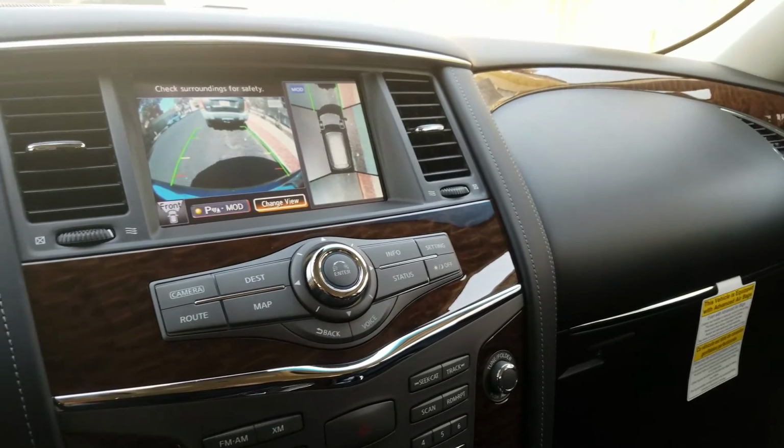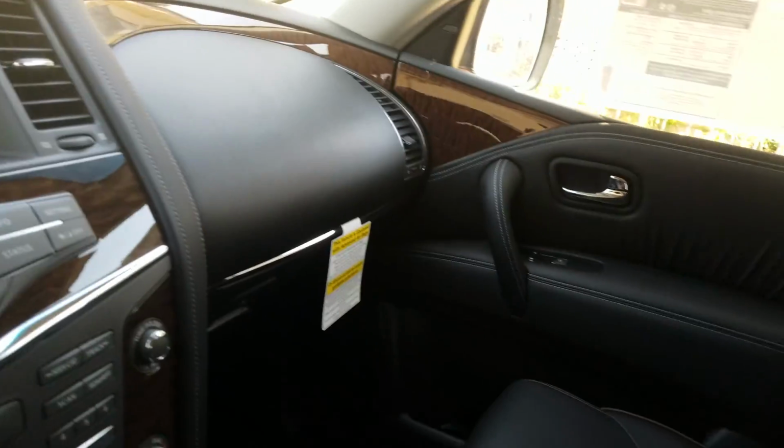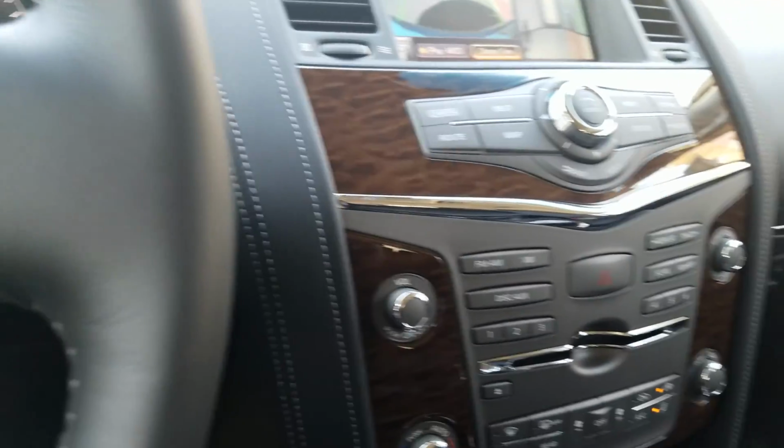All Armadas come pretty loaded with a lot of features. It's just that as you go into higher trim levels, it really starts to become really Infiniti-like, and that's a good thing with the Nissan Armada.